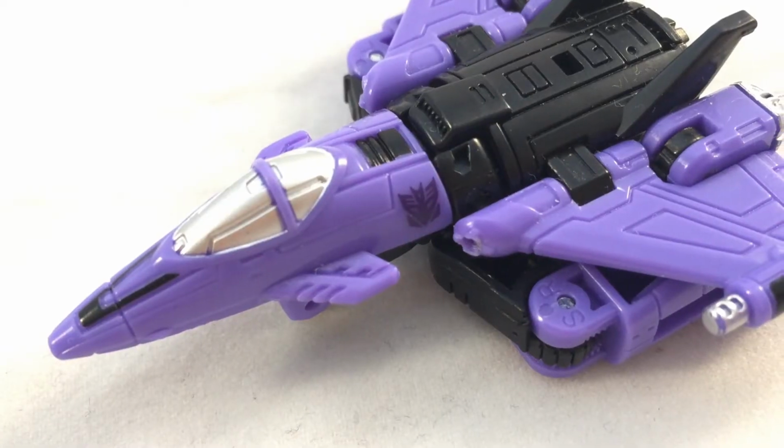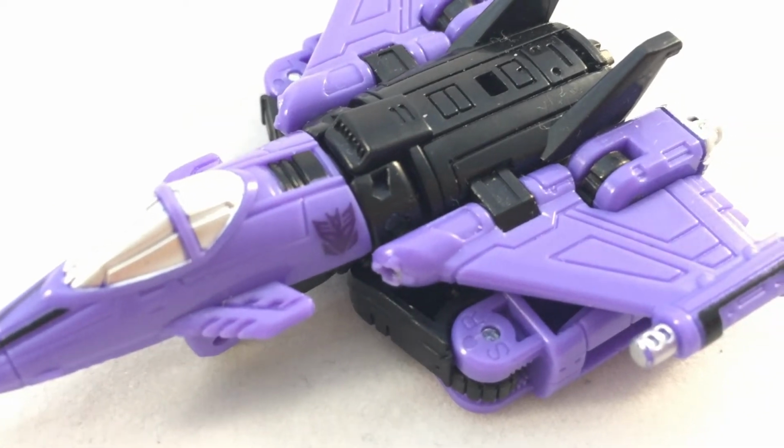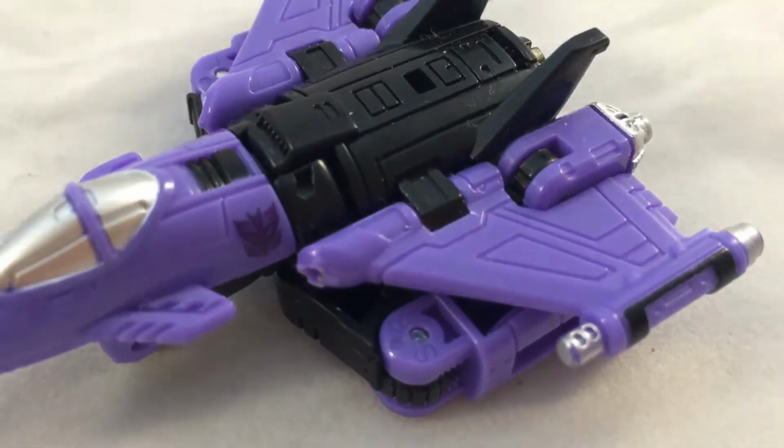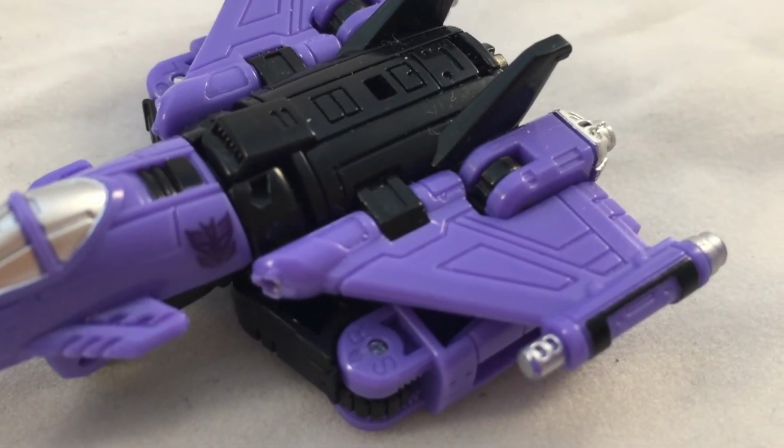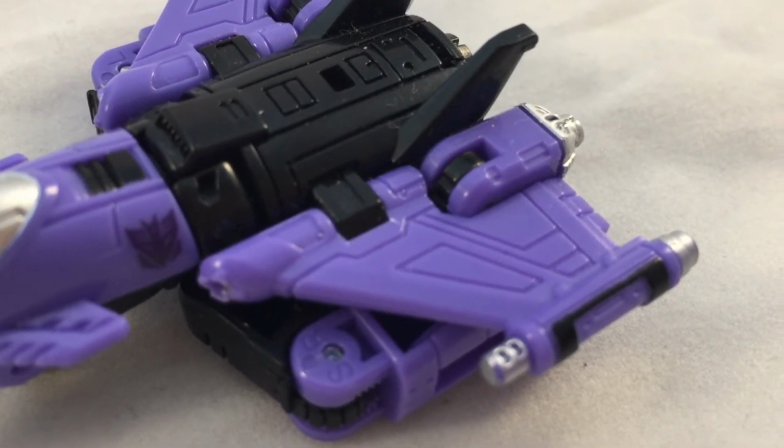The G1 accuracy isn't what makes this figure great, though. Oh no, it's the paint applications. Compared to the other Micromasters, this character has so many little blemishes here and there. The sculpt work is already brilliant, but the extra little details really bring it to life.